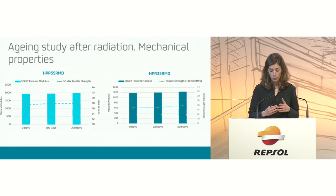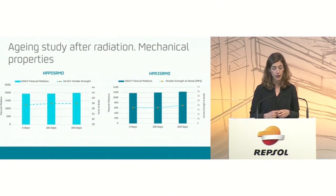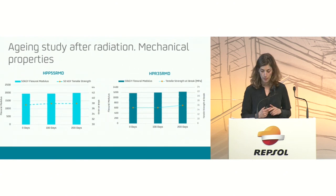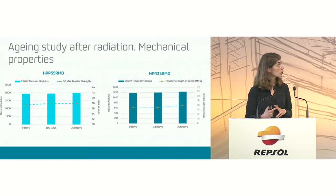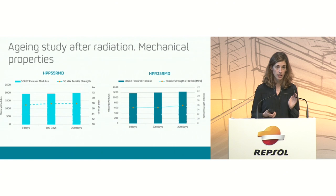their long-term effects. So we irradiated samples of HPP 55 RMD and HPR 35 RMD at 50 kilogray, and we performed real-time aging tests to confirm if the material properties remain stable with time. We analyzed mechanical properties. Specifically in this graph, we represented tensile strength and flexural modulus. We analyzed these properties on both materials immediately after sterilization, after 100 days, and after 200 days to see whether the mechanical properties remained stable.